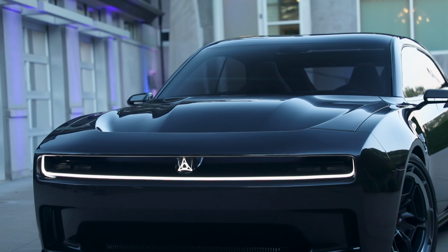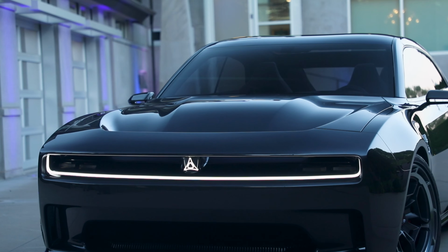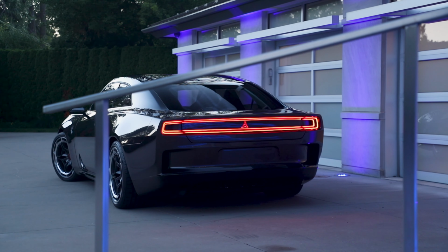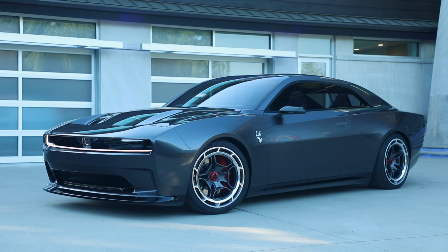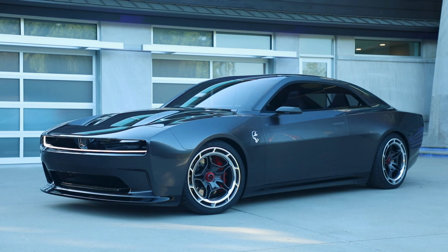This is not the full production variant, but this seems very close to being a production car based on the design, the interior, etc. Again, they're probably going to dumb a few things down, like the lights, probably different wheel options, and a slightly more basic interior space, but this gives us a good idea.